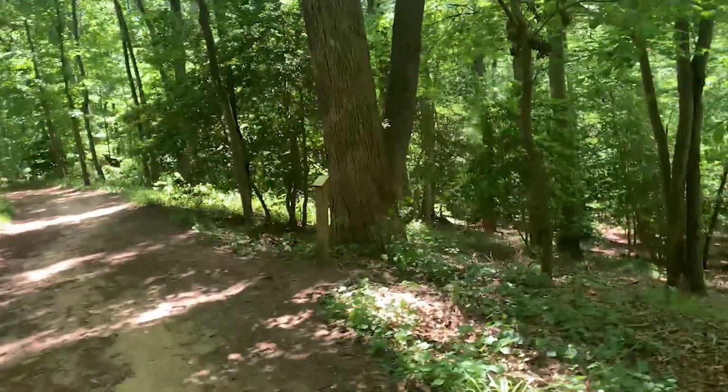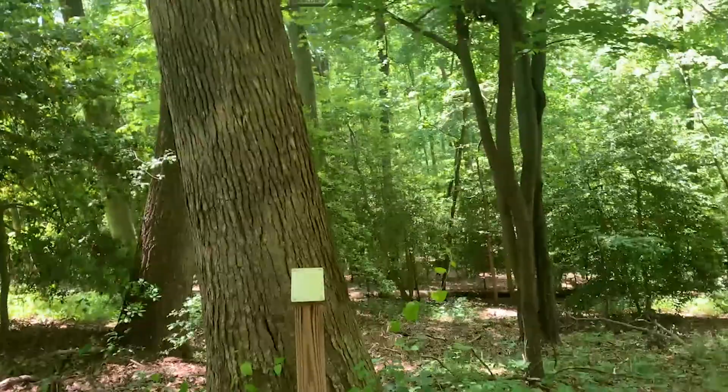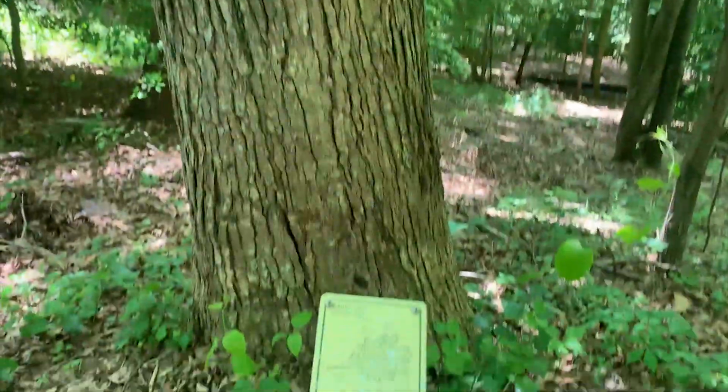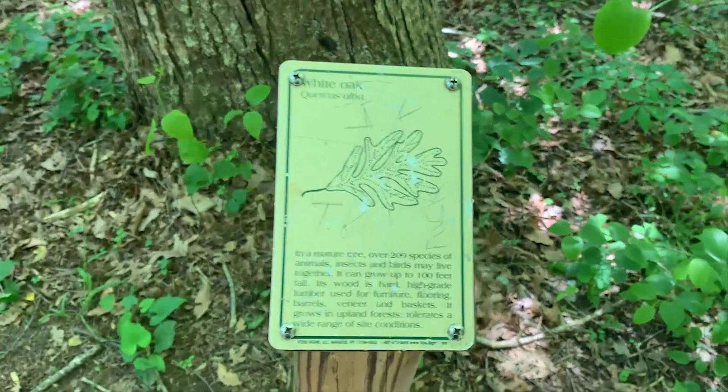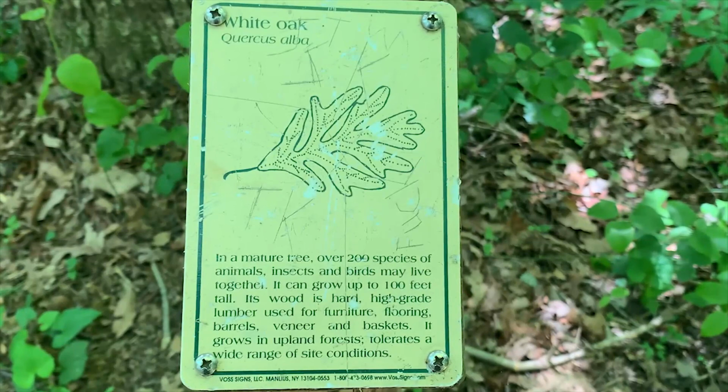So this is also a great trail to use for classifying trees and leaves. Again, also you could sort and collect leaves as well. So right here is a picture of a white oak. It tells you a little bit about the tree and how many species there are.